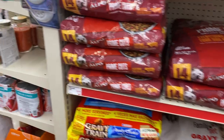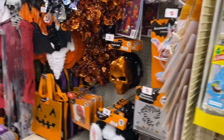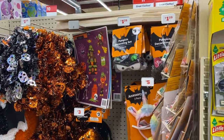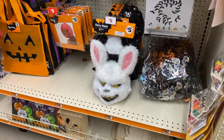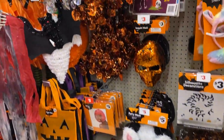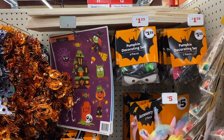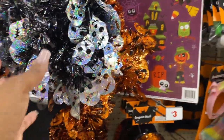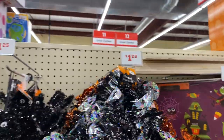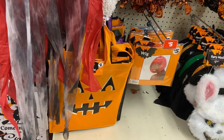Guys, I am headed over to the decor with Halloween and the fall. Ooh, look at all the Halloween stuff. You know, I am a huge horror fan, huge Michael Myers fan. And I cannot wait until the movie comes out, because I am going to be front and center. Look at all the cute little pumpkin decorating sets. That's cute. $1.25. Ooh, nice. Cute little trick or treat bags.